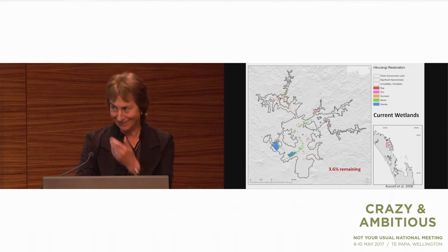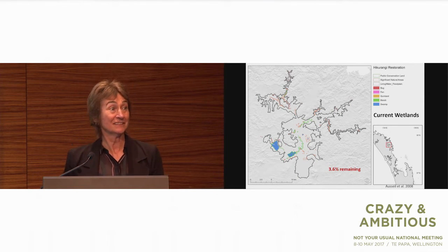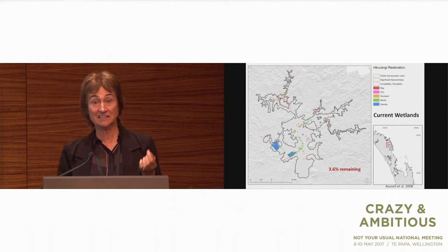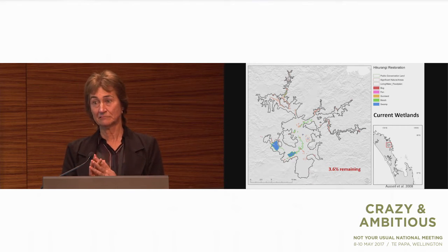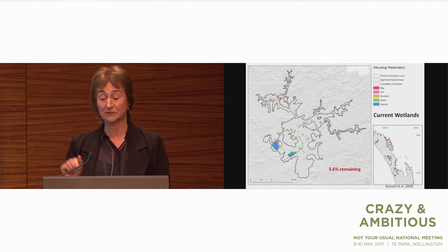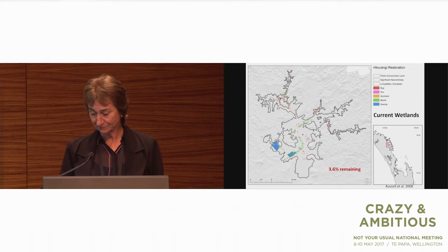Currently, we have only 3.6% of our original wetlands remaining. But despite this, there are some really important habitats and ecosystems, and these are mainly in small scattered remnants on farmland. There are two large areas, and on the left there, that's Otakorangi wetland in blue, and on the right is Wairua Reserve.